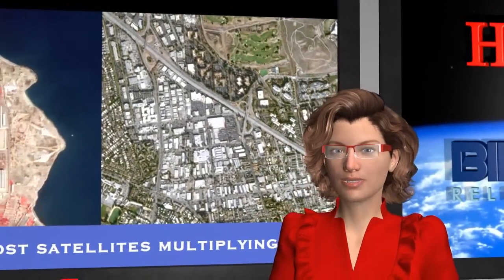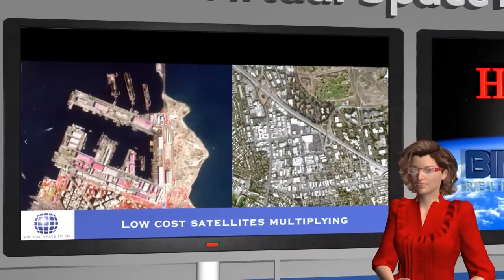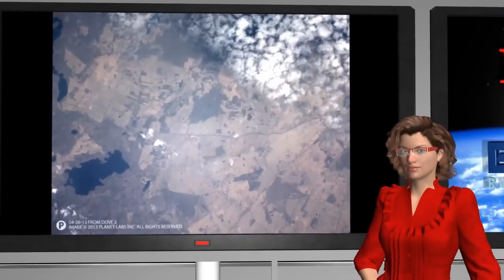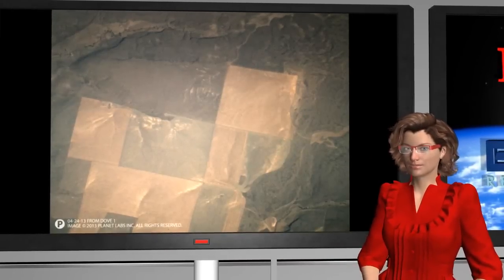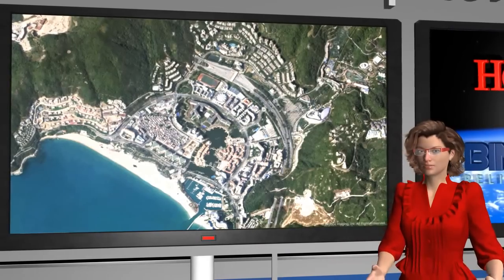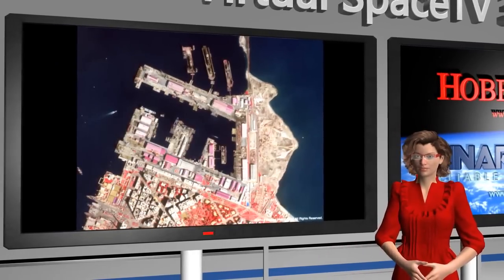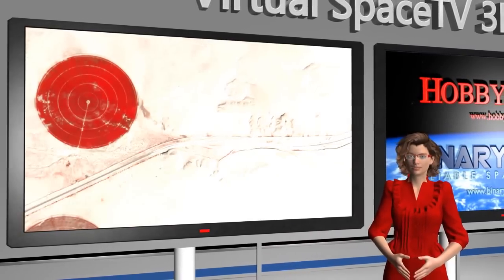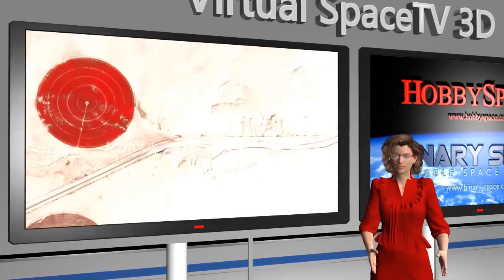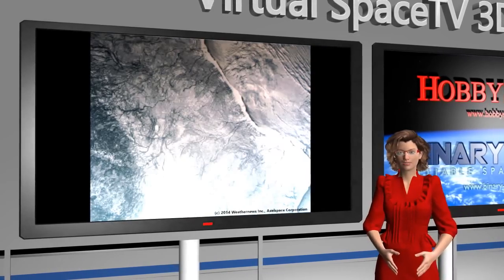Images from several new low-cost Earth observation spacecraft have begun to be released, such as these from Planet Labs. Skybox has released both images and short video clips taken by its first satellite in orbit. They plan eventually to put 24 satellites into space. Axel Space is a Japanese company that put a nanosat into orbit last fall that is specialized for observing Arctic ice. It has also now begun to generate imagery.